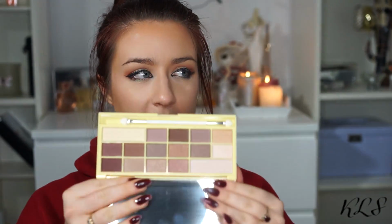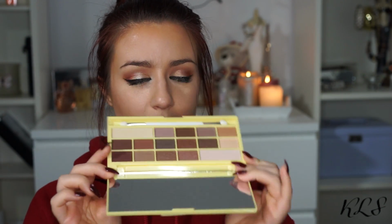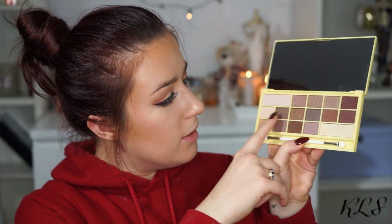And then you have these beautiful shades. It comes with a little sponge tip applicator. It's quite cute, actually. I don't usually use sponge tips, but if it's in there, why not? And then all these beautiful nude shades. We have a mixture of matte shades here, some shimmery shades all up in here.